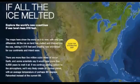National Geographic hit a home run here, showing every coastline in the world under the hypothetical total ice melt. They've hit every continent, and some of the images are astounding. I won't ruin all their fun. The link is posted below.